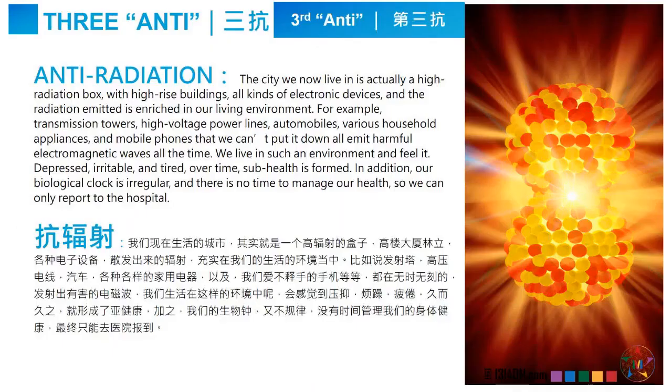Last but not least, the third anti is anti-radiation. This is also another important point as to why we should consume terahertz functional water. In the modern cities that we live in, we are constantly exposed to high levels of radiation as we live among many electrical appliances and equipment such as high-voltage power lines, automobiles, and mobile phones, which emit harmful radiation all the time. And we feel the effects such as stress, depression, irritability, and fatigue every day.